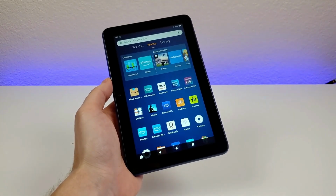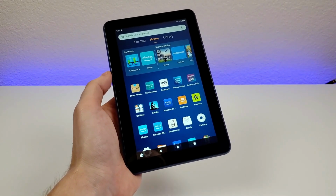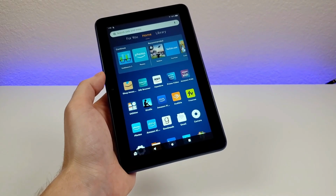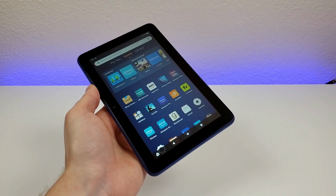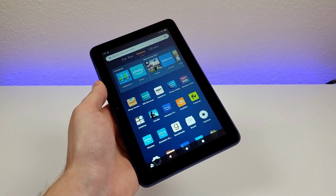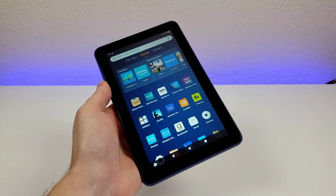But at the same time, this tablet is ideal for somebody that is already far into the Amazon ecosystem. So if you're a Prime member, for example, and you like to use Audible, Amazon Music, Amazon Photos, and shopping on Amazon for that matter, and some other services, this tablet will be a great fit for you. And fortunately, if you're curious on whether or not your favorite apps are available in the Amazon App Store, you can go onto Amazon's website at any time and search throughout that app store. So I would definitely recommend taking a look, especially if you've never owned a Fire tablet before, just to get a better idea of what apps are even available.